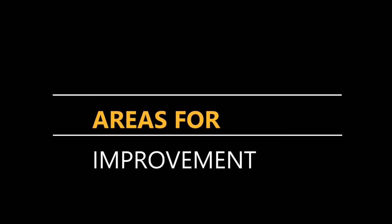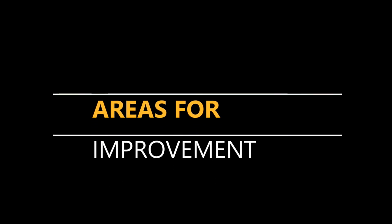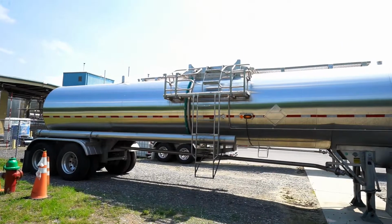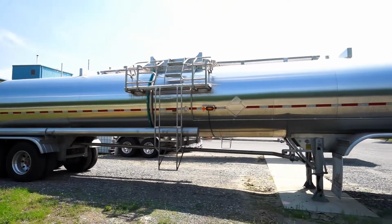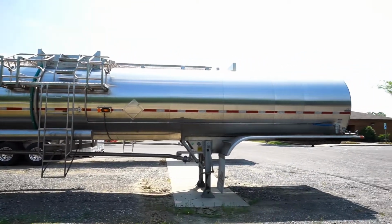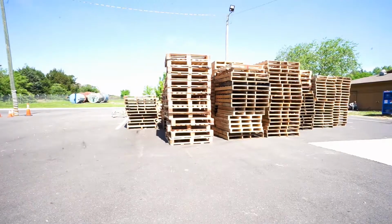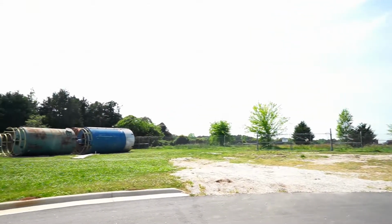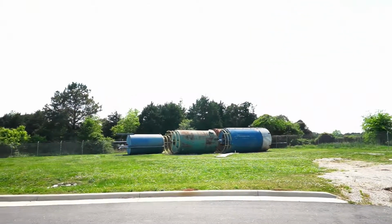In addition to our best management practices and spill response, there are areas of improvement that our stormwater pollution prevention team have identified as future goals to improve our overall impact. Some of these are expanding our paving project to eliminate trucks parked in graveled areas, providing a shelter for our pallets to provide an extra layer of stormwater protection, and recycling or disposing of equipment stored in our boneyard.